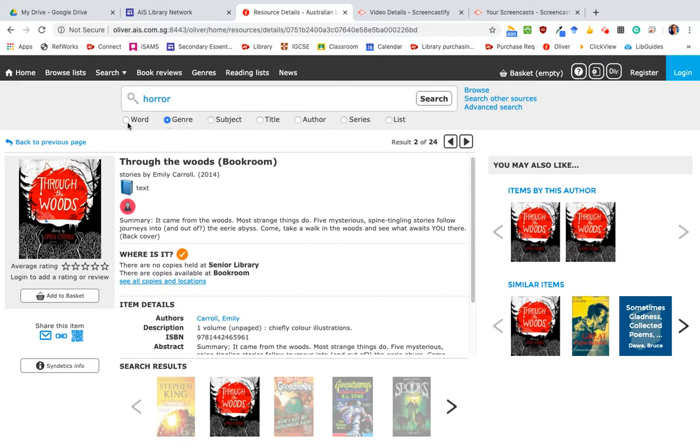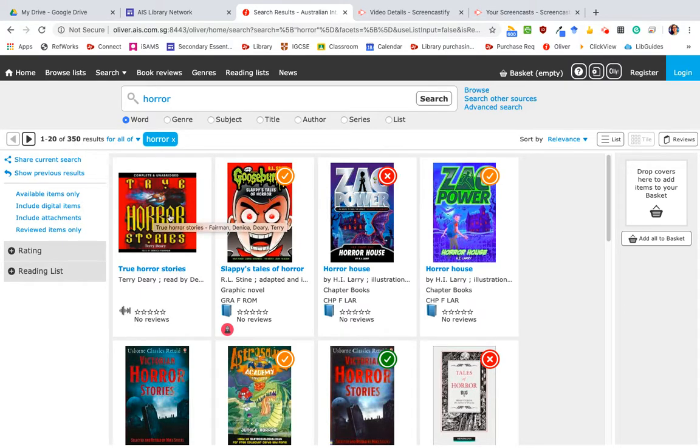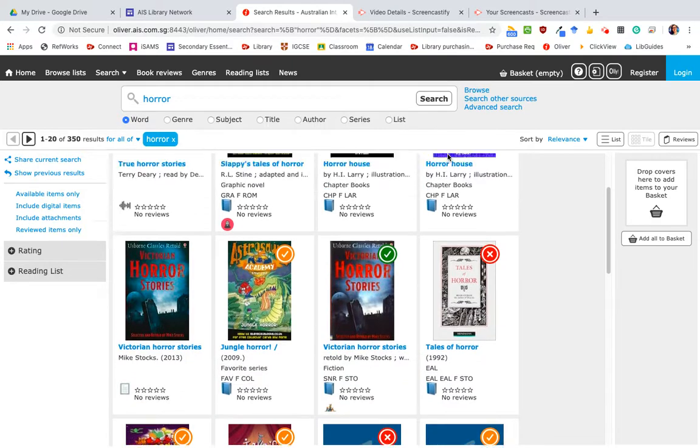All right, so this is how you do a search using the genre. Let's see what happens if we search using the word horror rather than genre. You can see that we still get lots of returns, 350 in fact, but they are focusing on books that have the word horror in their title. All right, so that is a different type of search.